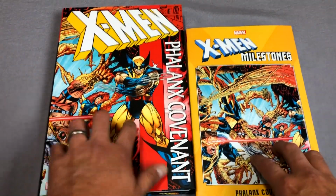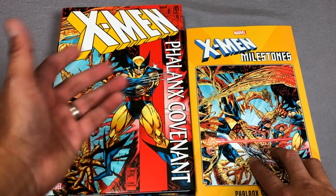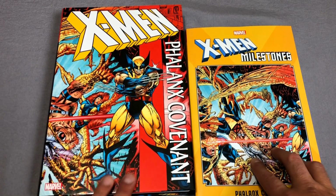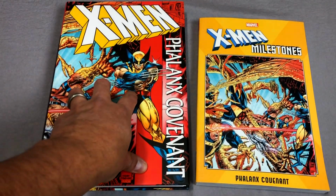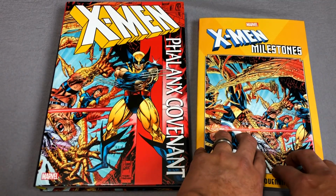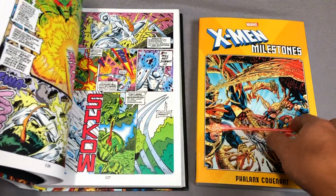As I mentioned, this was previously collected in this oversized hardcover format. There are some differences other than the fact that this has been out of print for a few years. So what are the differences? Well, for example, this has 552 pages while this has 488 pages, and the contents are a little bit different.